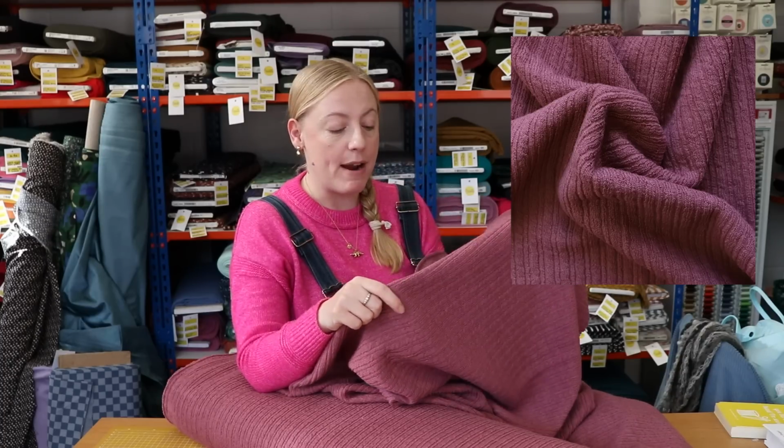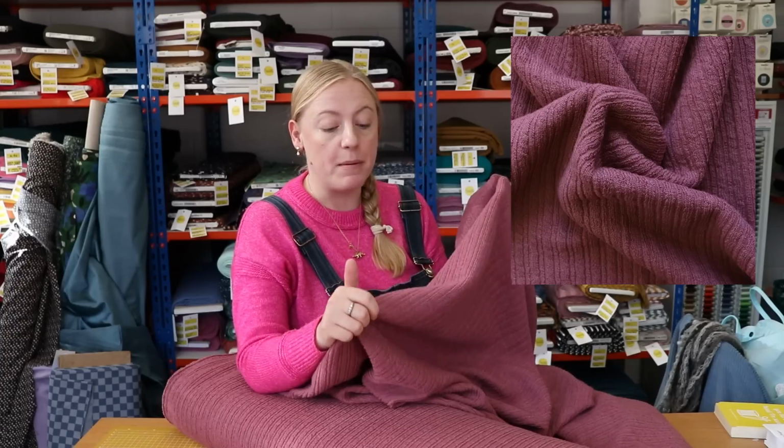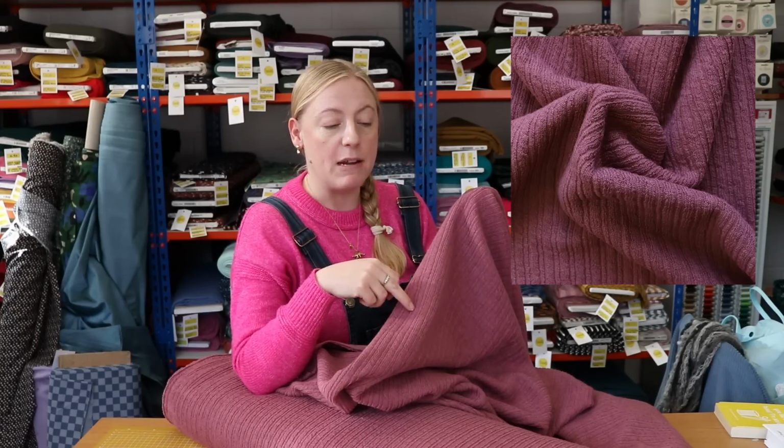Sticking with the knitted fabric theme, this is one of our new knitted fabrics we've got in stock. Now this is very different to the lovely soft knits we've got. This is actually a wool blend knitted fabric. It's really hard to source wool blend knitted jersey fabrics, so I was really excited to see these from a supplier, and we've stocked them in 3 different colourways. We've got a cream, a blue, and this lovely pink colour.